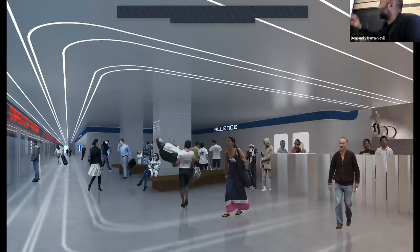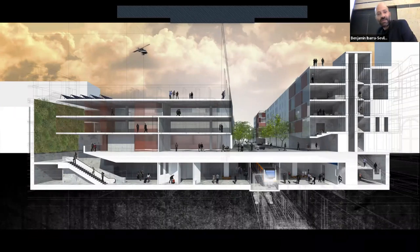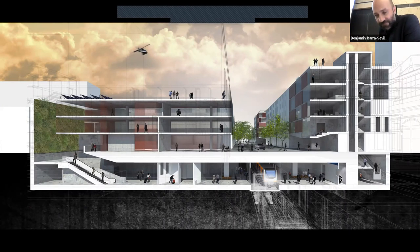Of course, it has to do with renovation of the subway system or the stations. And this is a section. See how these are empty lots that are kind of like little markets, not regulated. And this is a new proposal of filling up the voids.